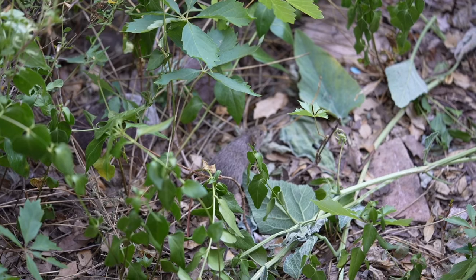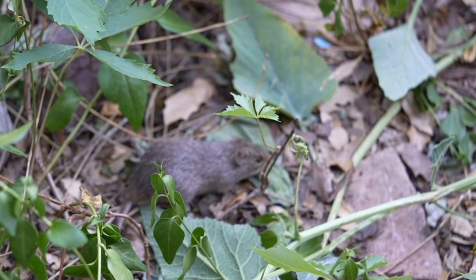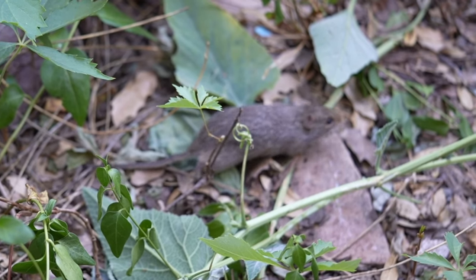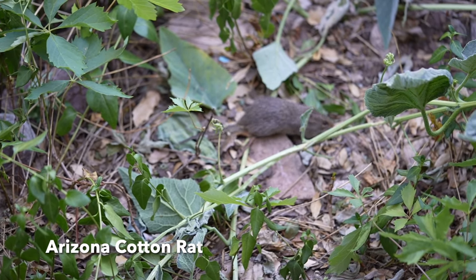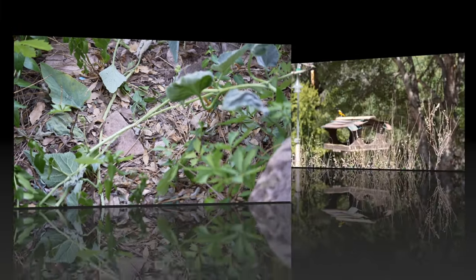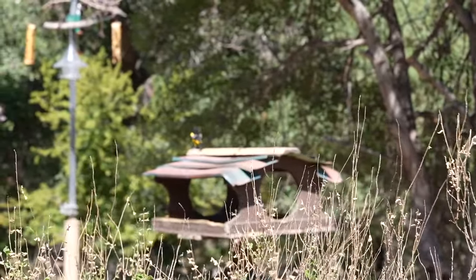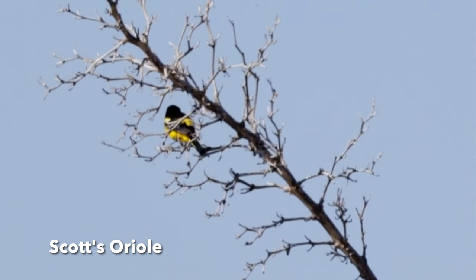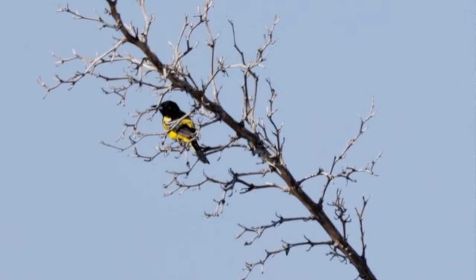There's a blue vole. And this, see it moving in the bush right there? See, it's gray. Oh, yeah. That's some kind of cotton rat. Might be an Arizona cotton rat. Oh, it's cool. Wow, everybody. Look at this Scott's oriole right here. The only times I've seen one, these are really beautiful birds.